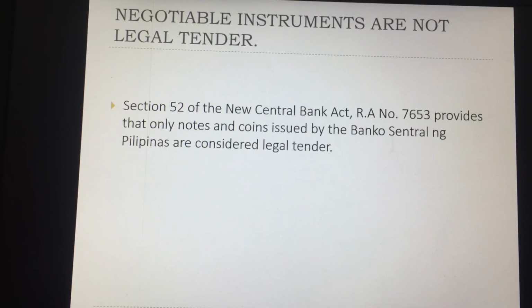Negotiable instruments are not legal tender. Section 52 of the new Central Bank Act, RA number 7653, provides that only notes and coins issued by the Bangko Sentral ng Pilipinas are considered legal tender. When we say legal tender, we refer to the money that we use every day, money that we use to buy everything that we want. But only notes and coins issued by the Bangko Sentral can be considered as such. Even though negotiable instruments are efficient and effective alternatives for money, you cannot consider them as legal tender.